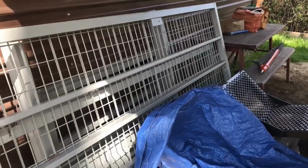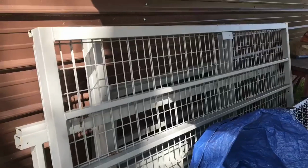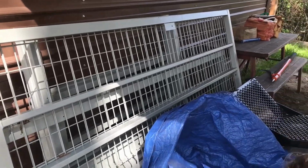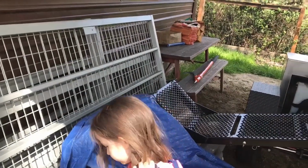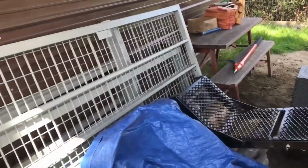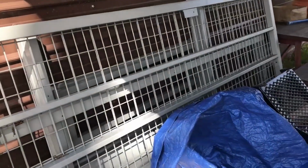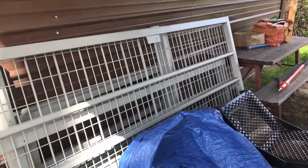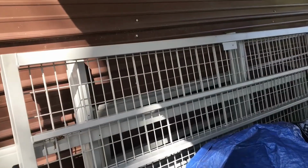This is where our worm bins are supposed to go. These are the racks we had made for them. This has been in the works for some time. We're about a month overdue. We're a month later than we wanted to be on that project. And that project is something that my 12-year-old and my husband are working on together.